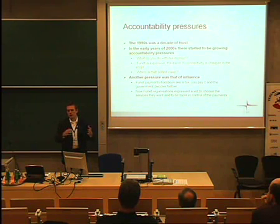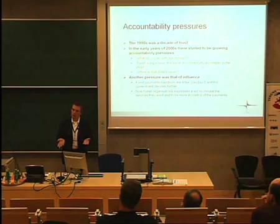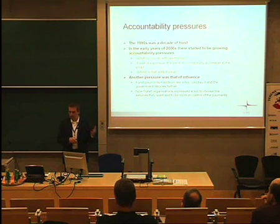There were two types of pressure, as you can see from the sheet. First, we had been putting loads of money in, and we are putting loads of money in, so what's happening with that money? We want to have some kind of more explicit declarations of the results. And then the influence side was another factor.